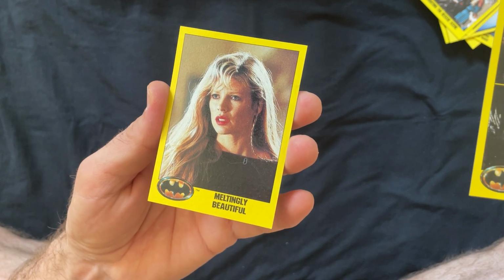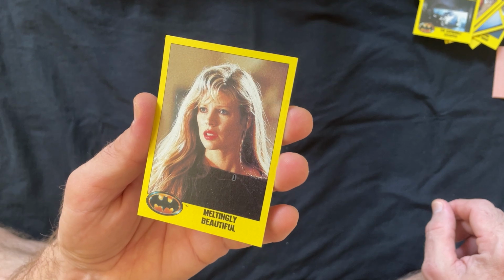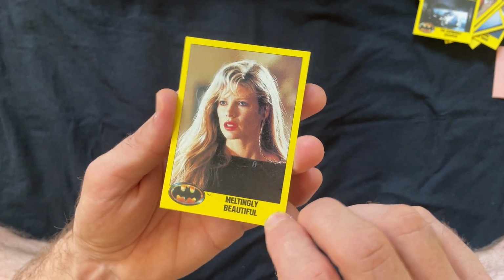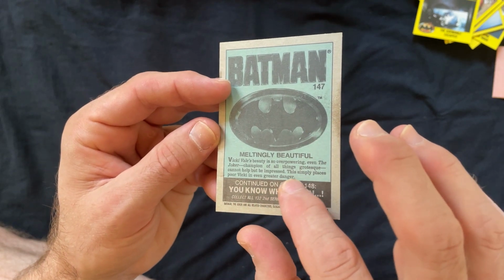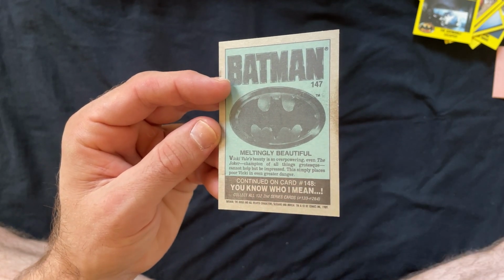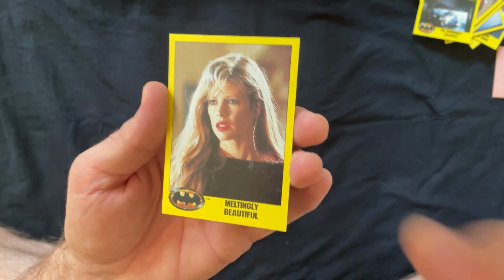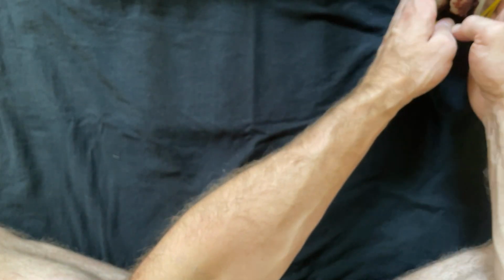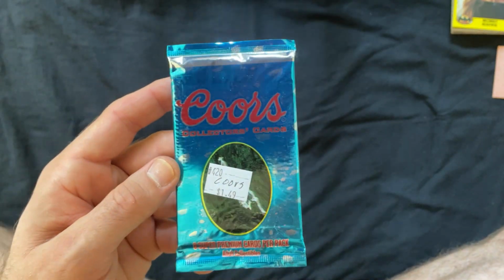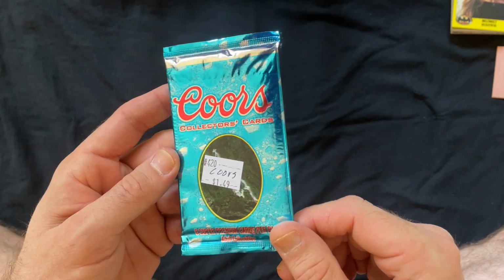And finally, Meltingly Beautiful. This may have something to do with one of the scenes where someone dies in a... Oh, I thought he died in some... Well, maybe just, yeah, at least like face melted in that molten acid or wherever he was in that industrial facility. Okay, great movie villain, the Joker, probably my favorite cinematic villain, maybe one of them. He's up there.